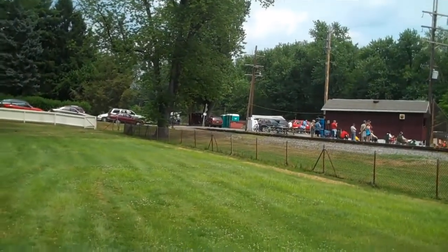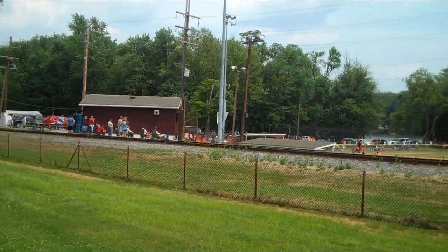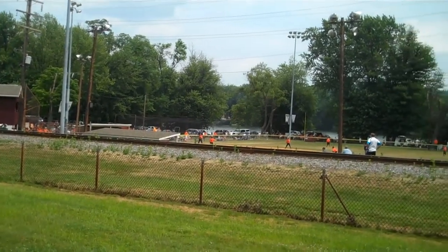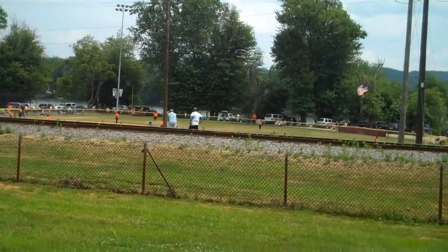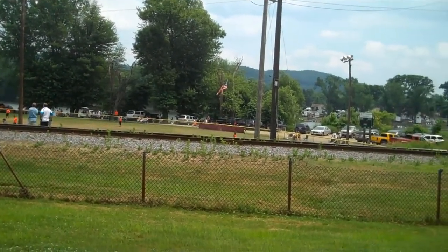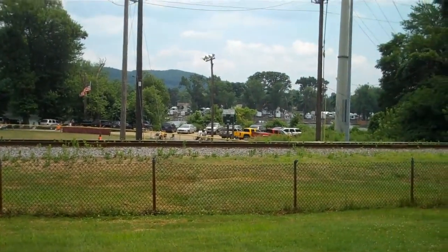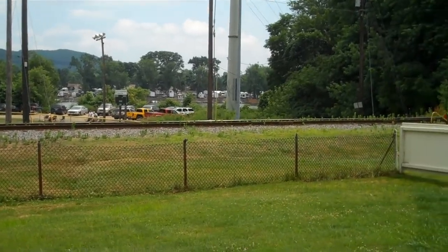If Priestley were alive today, this is what he would see. In front of his house, a railroad track and a Little League baseball park fronting the river. You can see some trailers over there. Those trailers are parked on an island in the Susquehanna.